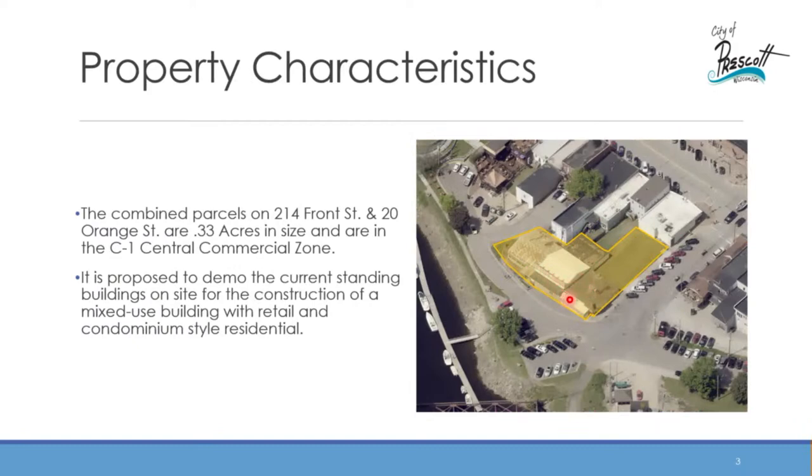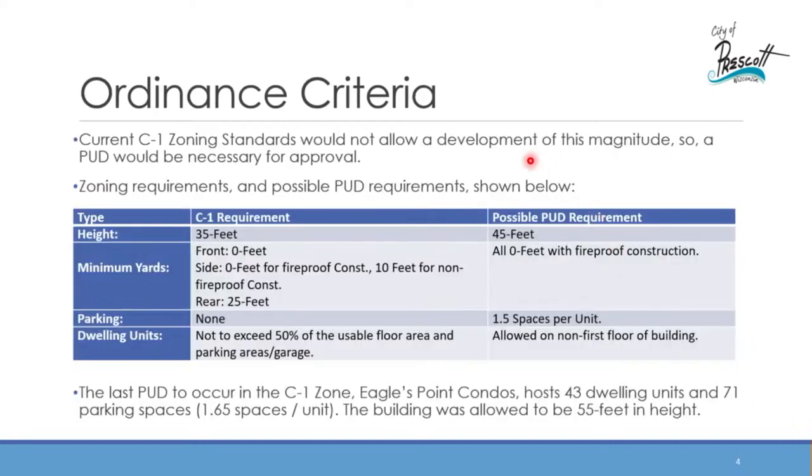The three lots together are 0.33 acres in size and are in the C1 Central Commercial Zone. And right now it's proposed to demo the current standing buildings for the construction of a mixed-use building with retail and condominium-style residential. So right now the current zoning standards wouldn't allow a development to the proposed magnitude, so a PUD would be necessary there. And the zoning requirements for the C1 district here, and these are possible PUD requirements that can be adjusted, modified, but these would be the ones that would fit what the proposal was given.